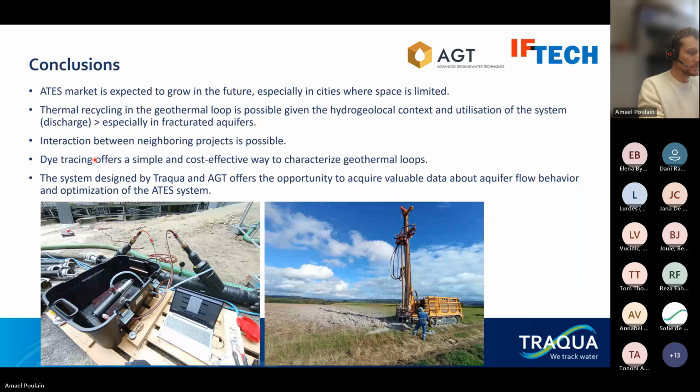So, in conclusion, this was a very short overview of what we have done in recent months. But I would say that the ETS market is expected to grow in the future, especially in Europe and especially in cities, because that's where you have big buildings and big infrastructures where you may implement ETS as a heating or cooling system. And in cities, space is limited, so thermal recycling of the geothermal loop is possible.